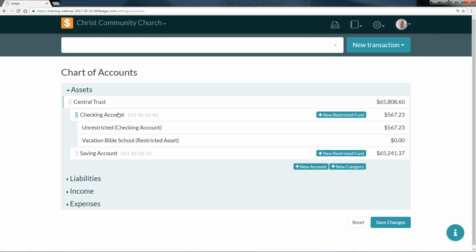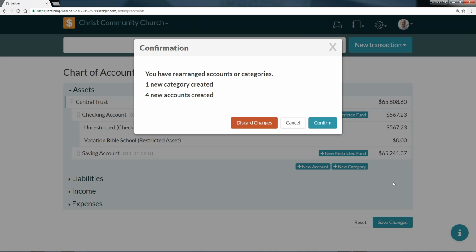It automatically creates that unrestricted, so you know what you can then spend on, you know, food for the next meeting if you're eating donuts or something, but you can't take that out of VBS. And we'll transfer some money over into that restricted fund in a little while. So I'm going to go ahead and save here. You can go through and create other accounts as you want and save them, but I like to save as I go. It's kind of like voting in Chicago, save early, save often, just to keep everything locked down and ready to go. So I'm going to confirm that.